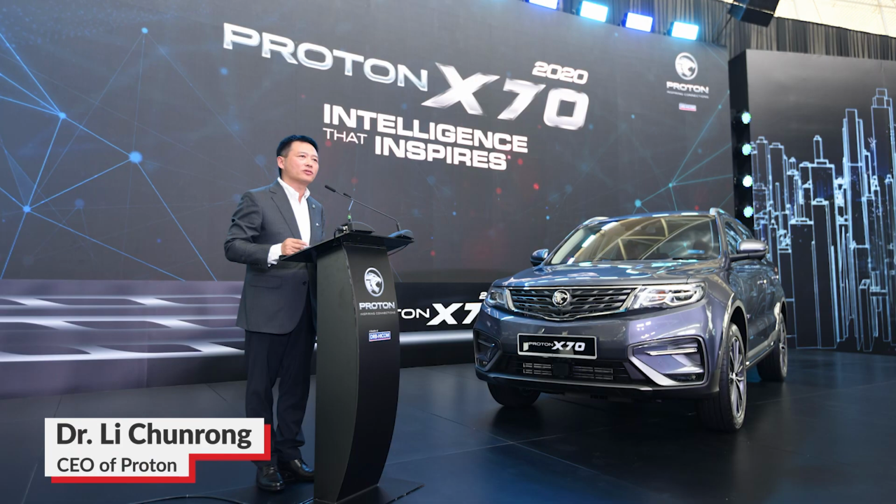Proton X70 SUV, new for 2020, has been officially launched. We're here to tell you what's new and also give you our driving impression.